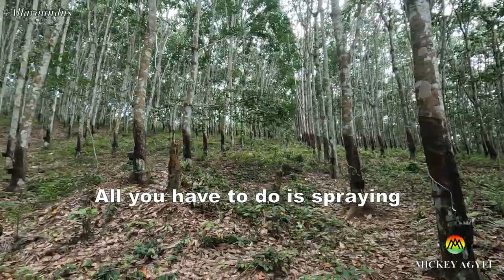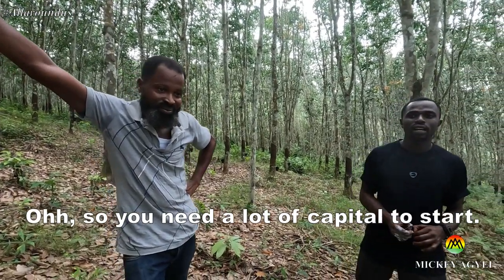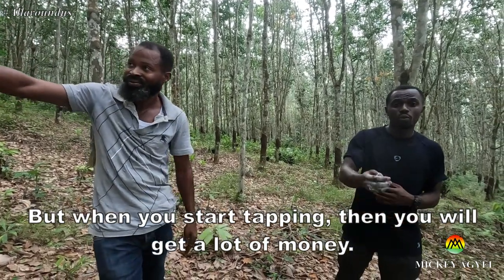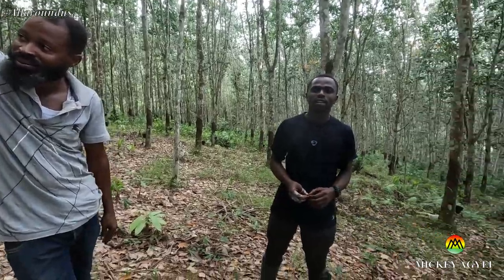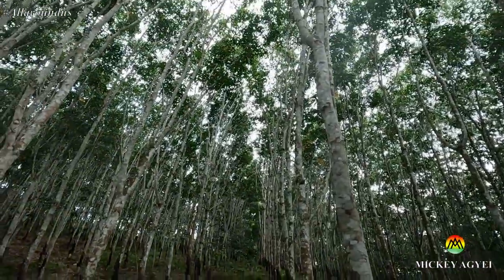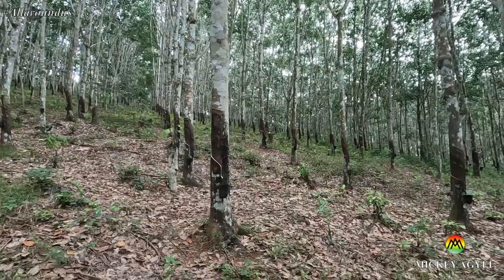So it's very capital intensive. Yeah, what they were saying is it's very capital intensive. When you are starting, that's where it's difficult. It takes a lot of money off you because you need to weed and you need to clear all this. But once you get a canopy like that, the weeds don't come a lot, so that will save you some money.